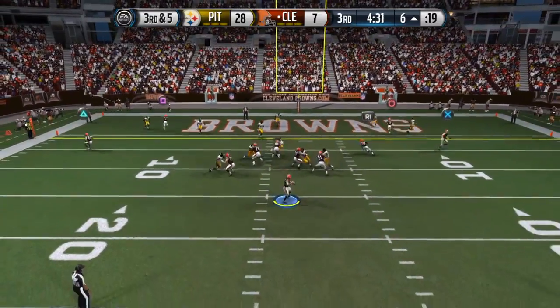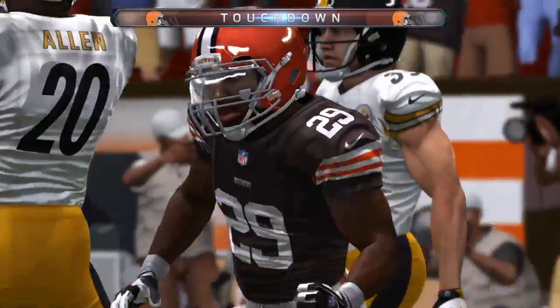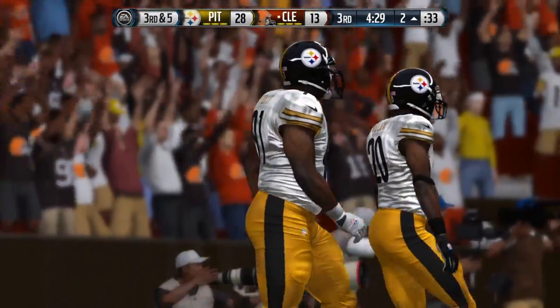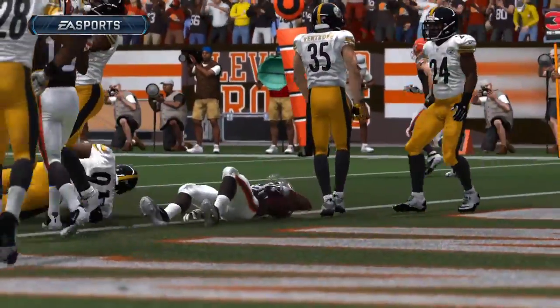Manziel standing back in the shotgun, ready for the snap. And that's a touchdown, and they inch closer. Now, that was a terrific job getting that touchdown there. And what you've done, you've closed the gap.